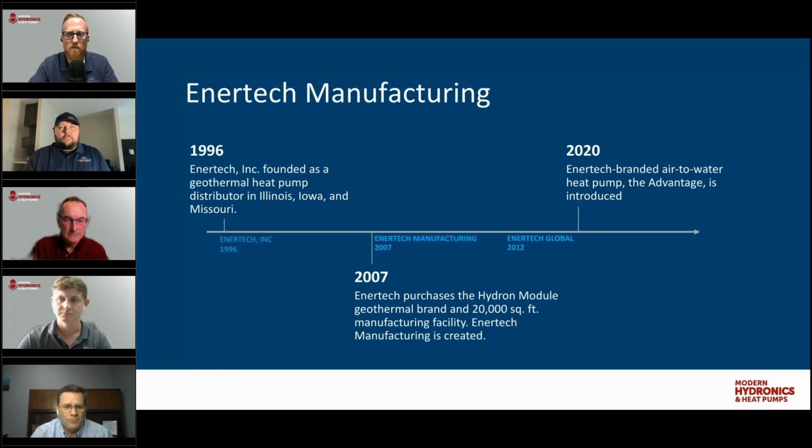We also headed toward manufacturing in 2007. So a distribution from 96 all the way to 2007. We just knew that we needed to take that next step to really help our own destiny and to guide our own pathway and what we could bring. All the way through to 2020 is when we started manufacturing the air to water heat pump and started perfecting it. And I believe that you'll be very impressed with where we are today. And obviously, Justin and John will be able to share with you where we're going. So we really want to help lead this industry.